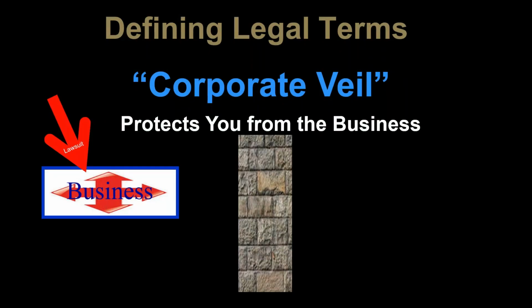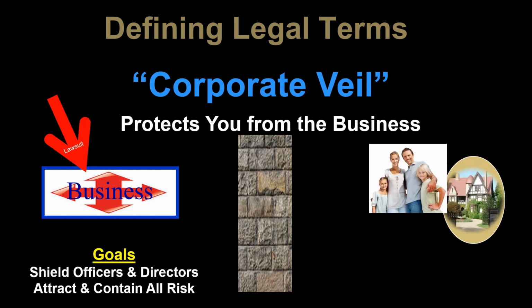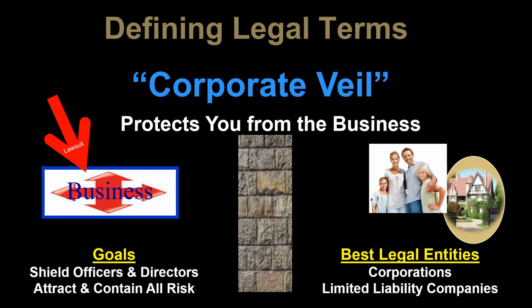Brick wall between any lawsuits that happen there and your assets. So again, the goal is to shield the officers and directors. We want to attract all risk and contain it within that business so that it doesn't leak out to the officers and directors.